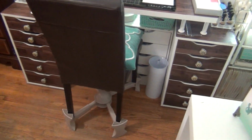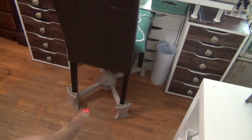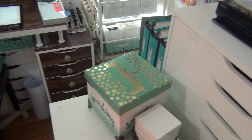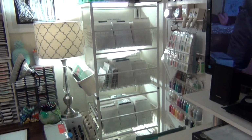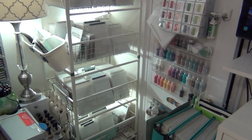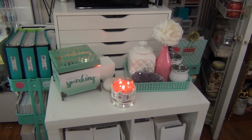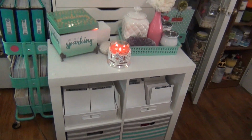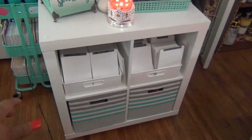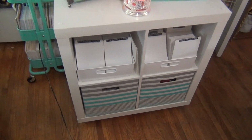I forgot to mention that my desk is a little higher than regular because I have those legs on the desktop, so I had to add a lift on my chair to be at desk level. I forgot to also mention that my Calyx unit is on wheels, so I'm able to move it around and get to my storage in the back of it, so it's pretty easy to maneuver around.